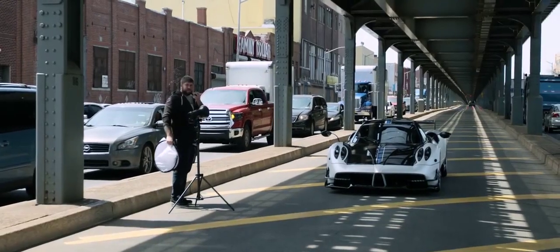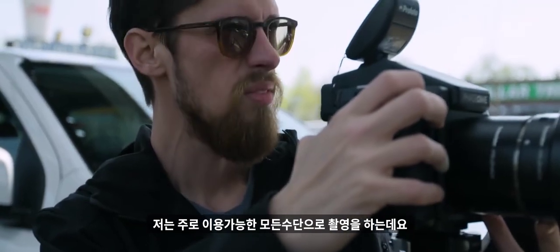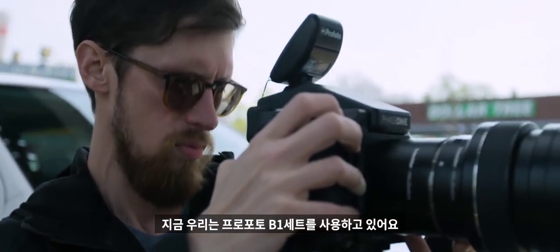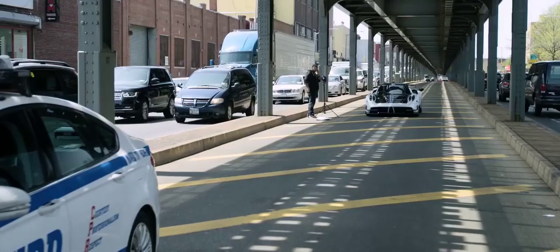Show us all with the diffuser. I'm predominantly using available light for this shoot, but we're also using a set of Profoto B1s. You can stand down on that and we're gonna shoot with a flash. I'm good when you are.